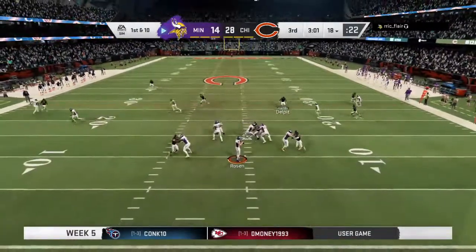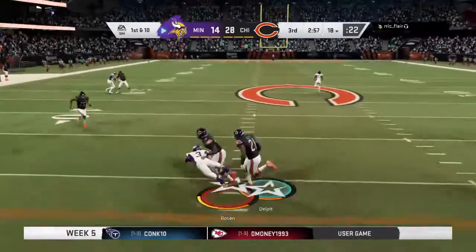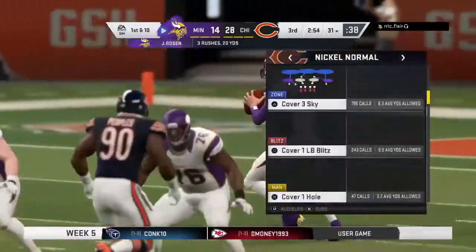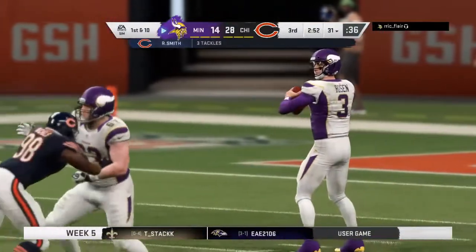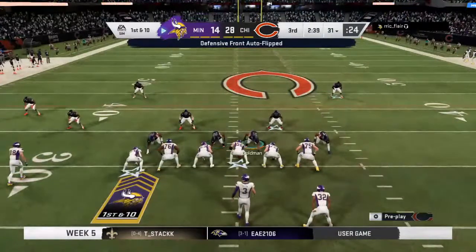Out of the gun, here's Josh Rosen. Stepping up, he'll try and run. Good coverage downfield led to him taking off, picking up the first down on a 13-yard run. Line of scrimmage, the 31 now on 1st and 10.